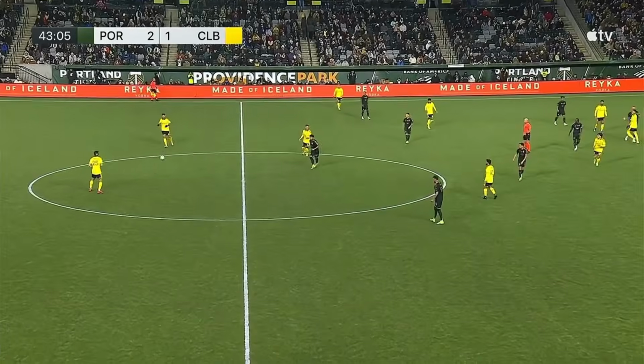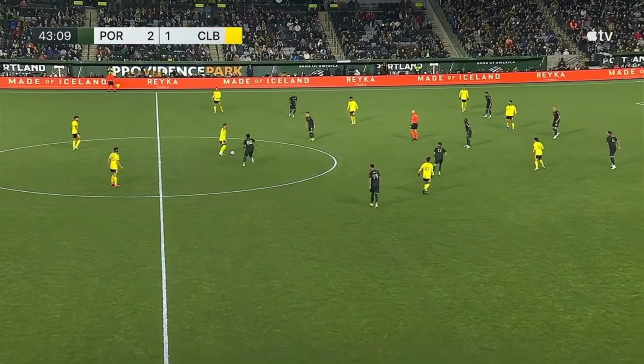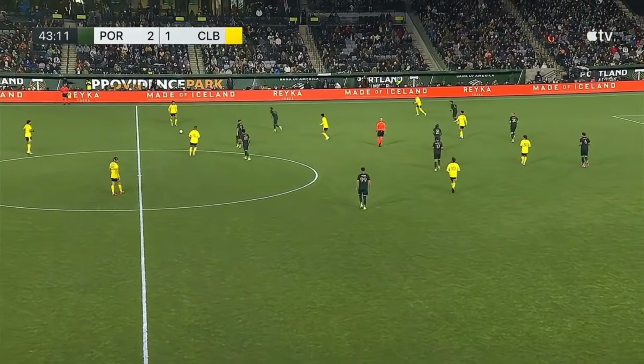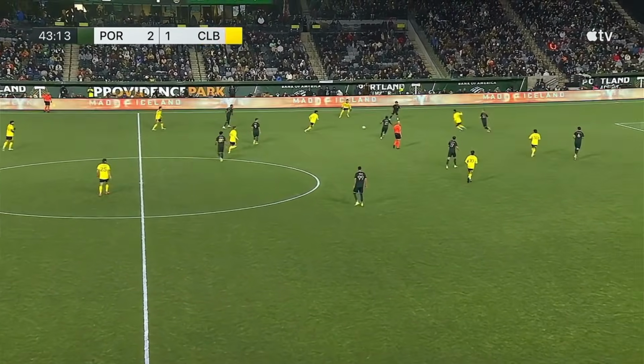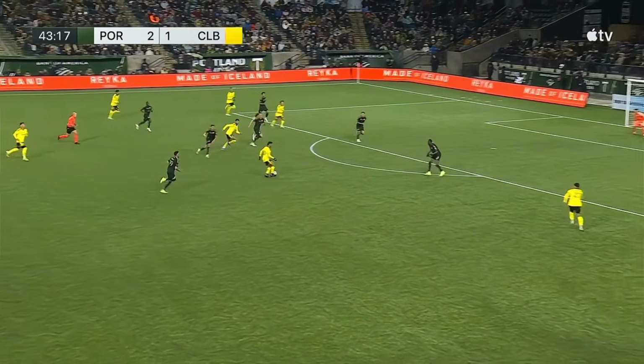Here's the goal one last time for good measure. I hope as you watch this back, I've given you a few more things to see and to notice about how this goal ultimately came together and how plays like this can develop.